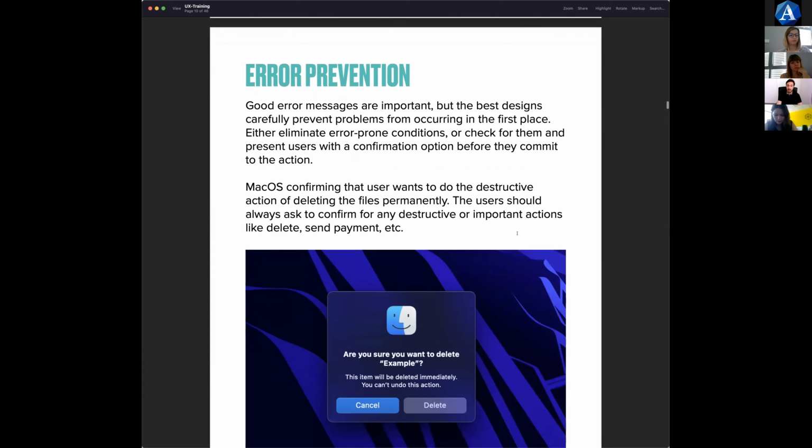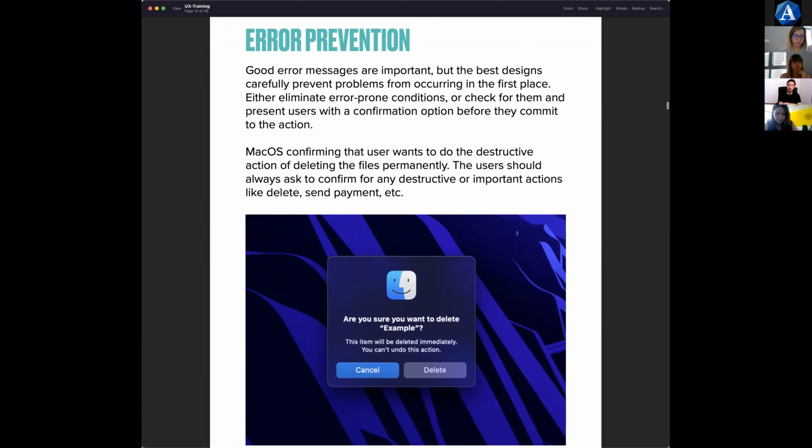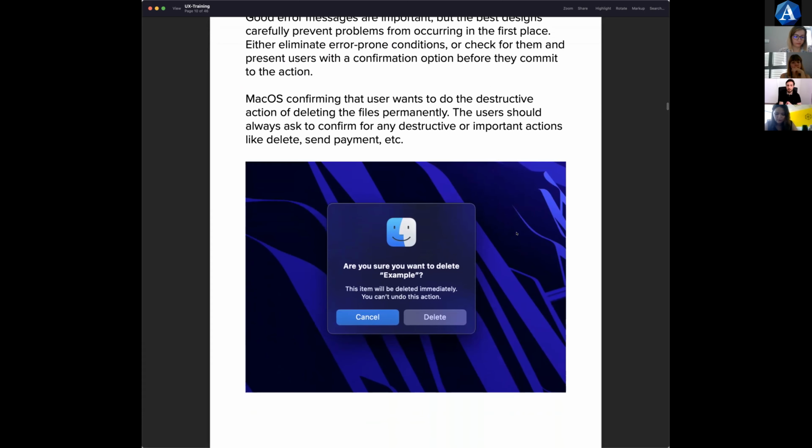Error prevention, another very important principle. Okay, it says here that good error messages are important, but it's also important that we actually provide them at the correct times. Here is a single example from macOS. When you try to delete something in macOS or in Windows, you will get a pop-up asking you, are you sure you want to delete this folder? Okay, it's important that you actually ask your users when you're doing some destructive action. This is a destructive action. Before you actually go ahead and complete that action, you should ask the user, are you sure you want to do this? Notify them that this is something that will have a certain influence later on or immediately.